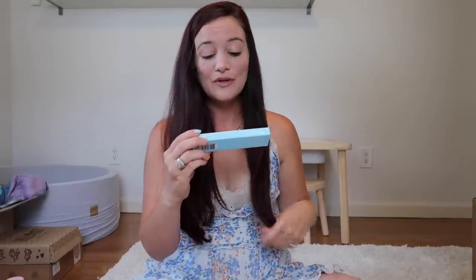But this is the one that I think was $80. Yeah, this is $80. So hopefully it's not chemical based. I will do some research and decide for myself if I'm going to use it, but it is in the flavor mint, so that's cool. Couple more things in here.